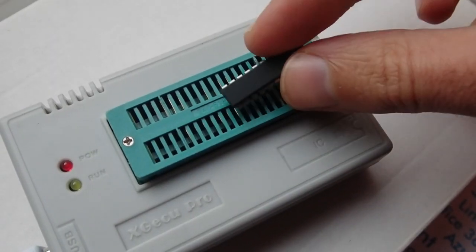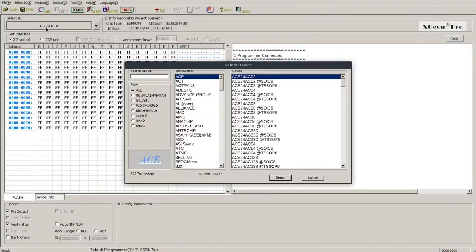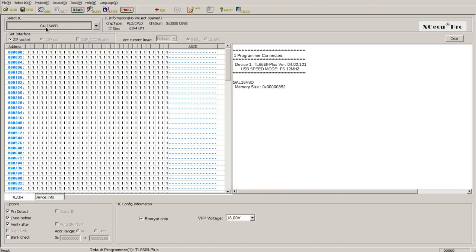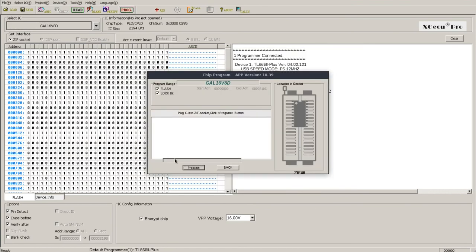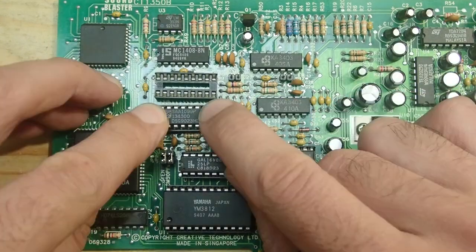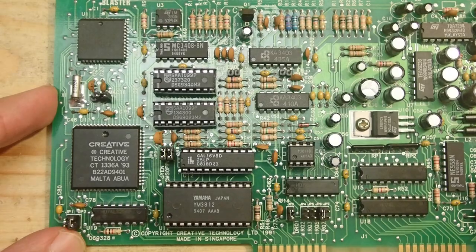Now put one GAL 16V8 into the programmer and program it with the sbcmsjet image which you downloaded before. This step depends very much on the programmer you are using, but for TL866, you have to select the proper GAL, model 16V8, then open the JET file and click on Program the IC. As simple as that. Now you have to put the programmed GAL 16V8 IC into this lower DIP socket right above the Yamaha IC, and the two Philips SAA1099 ICs go into the both upper three sockets.